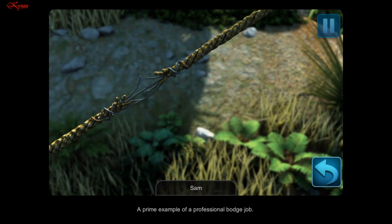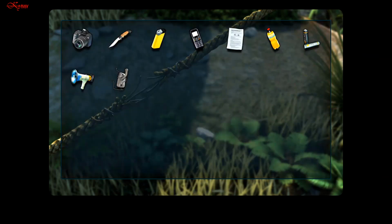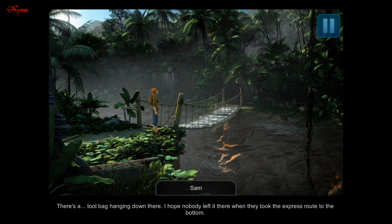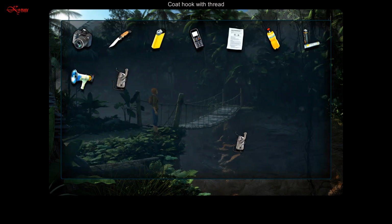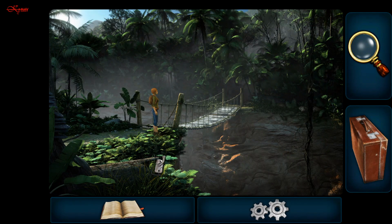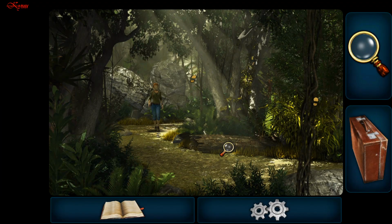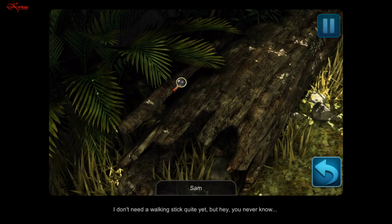A prime example of a professional barge job. There's a tool bag hanging down there. I hope nobody left it there when they took the express route to the bottom. A walking stick quite yet, but hey, you never know. Straight and long. Could be useful.